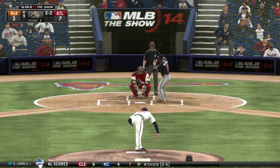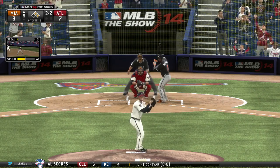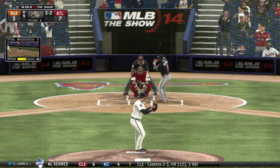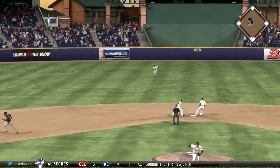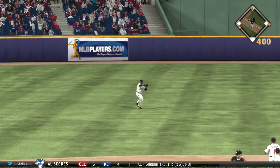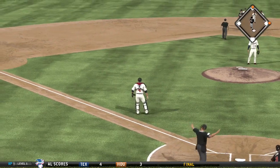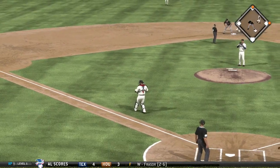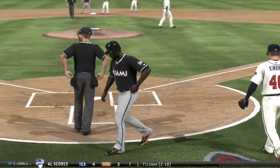Let's get this batter out. Swinging a ground ball towards the middle, and that's through into center field. Base hit. The throw to the plate. And he is safe at the plate as he just sneaks in there in time, and it's now a 7-4 game. Well, apparently, they still got a pulse here.